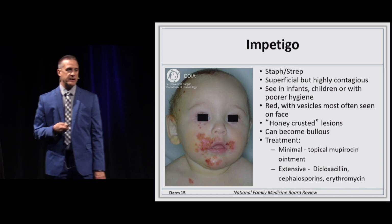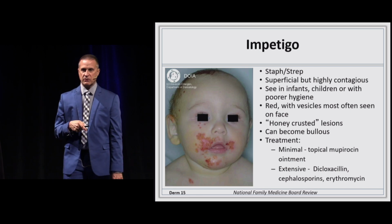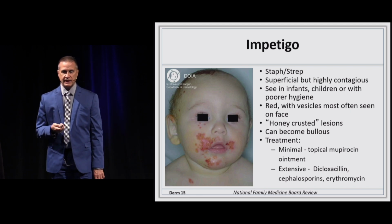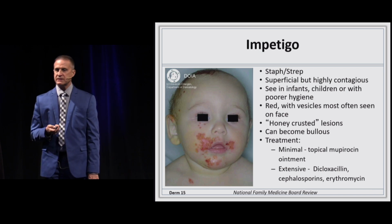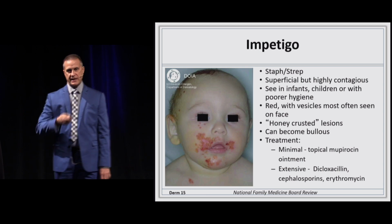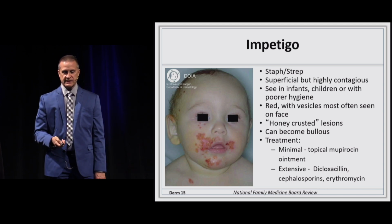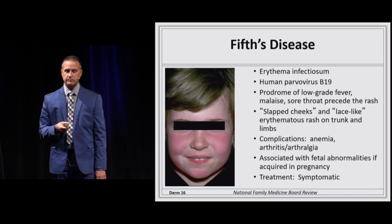And the treatment here depends on location and the extent. If it's a little lesion here or there, you can use topical antibiotics like topical mupirocin ointment. If it's more extensive, things like dicloxacillin, cephalosporins, erythromycin, and often with topical as well. You want to make sure that whoever's putting that on, that they wash their hands well.